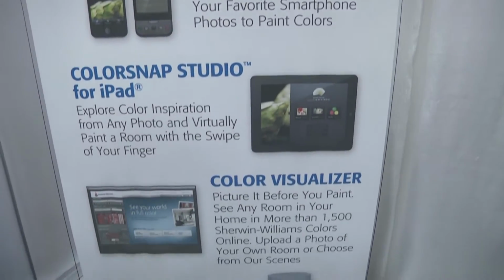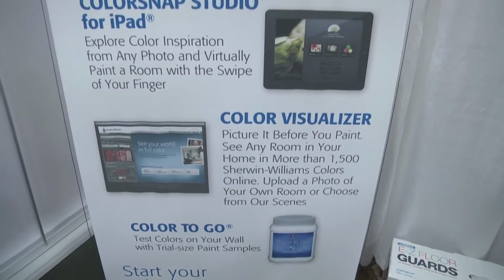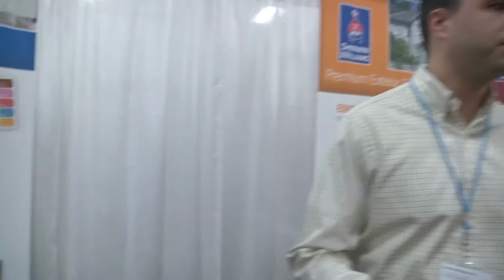We have some design specialists here as well. If you'd like to come down, have some color consults, they can come out to your house and help you with colors. Coupons available, so really something for everyone, homeowners, contractors. Come on by and see us here at Sherwin Williams.